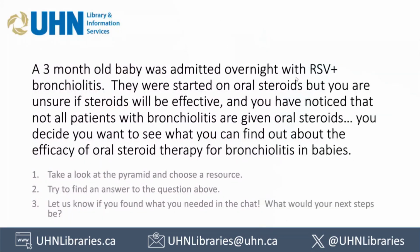So I found a little scenario that you can use if you would like to explore the pyramid. Remember, you go to UHNLibraries.ca, you type in pyramid, open the pyramid, and that will direct you to the resources. So we have this scenario. A 3-month-old baby was admitted overnight with RSV plus bronchiolitis.